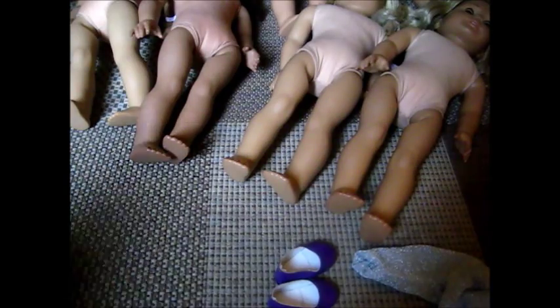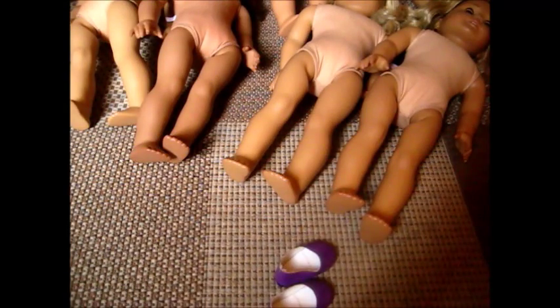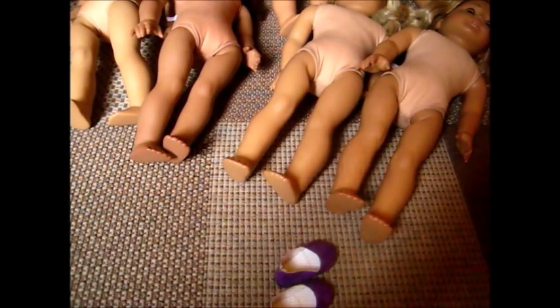And after the top, I'm gonna put on leggings. This may take a bit longer because, as I said, the elastic's really thin in these, so I really have to pull it. So, but they do fit.